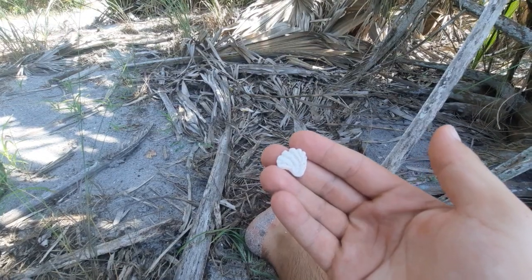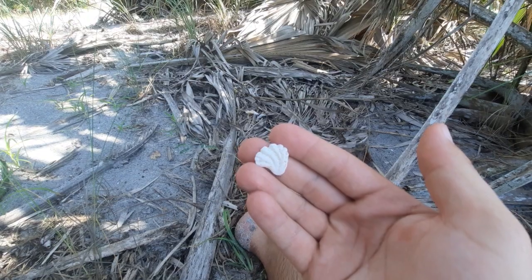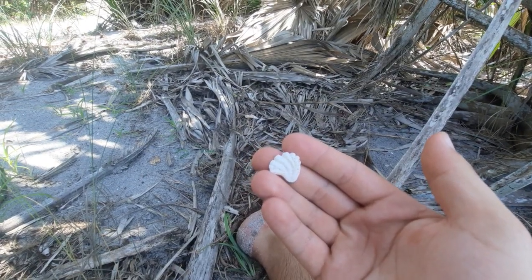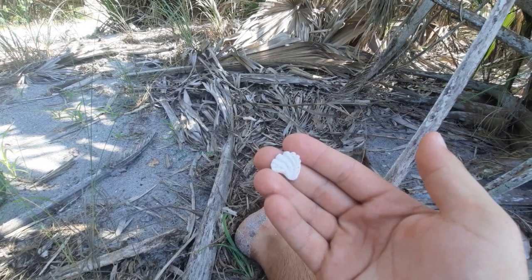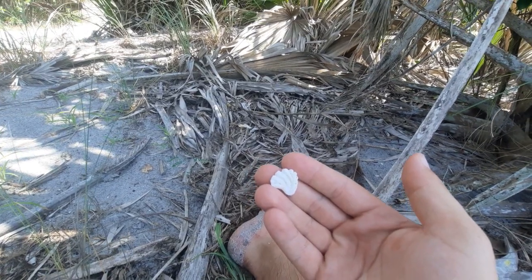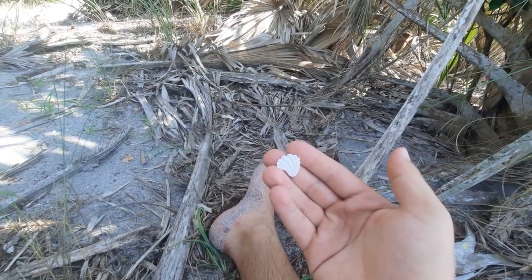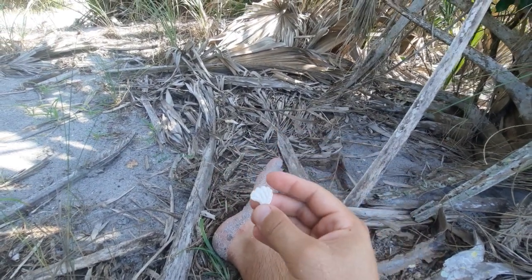And with that being said, since they are scallops, they are well known to act as filters in our waters. Think of scallops as mini air filters or water filters, like the ones we use in our drinking water. That's a great analogy that I like to use when it comes to describing scallops.